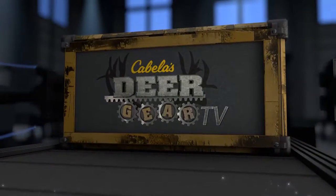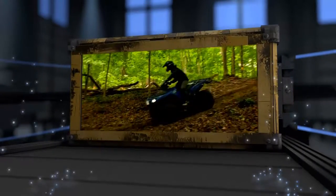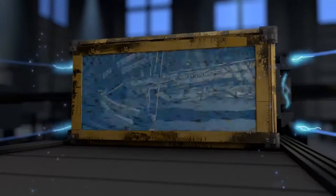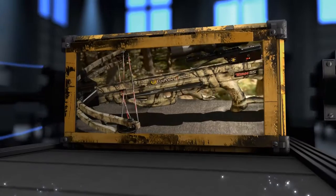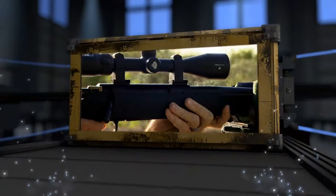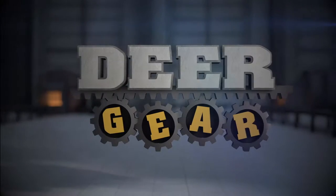Today on Cabela's Deer Gear TV, we'll check out the newest offering from Yamaha, the 2016 Grizzly ATV. We'll take an in-depth look at one of 10 Point's top-of-the-line crossbows. And later, we'll learn about two of Thompson Center's top rifles, the TC Compass and the TC Strike. All this and much more coming up on Cabela's Deer Gear TV.